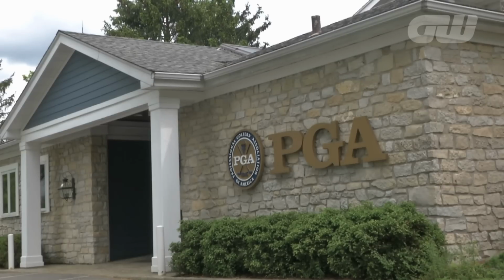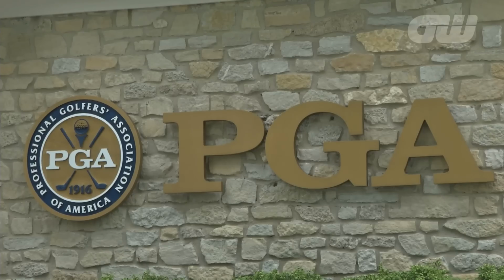We allow all juniors, 17 and younger, to get in free with a ticketed adult. Even the days we're sold out, all active and retired military get in free to the championship. So, again, there are ways to promote the game of golf, and that's what the PGA of America does.